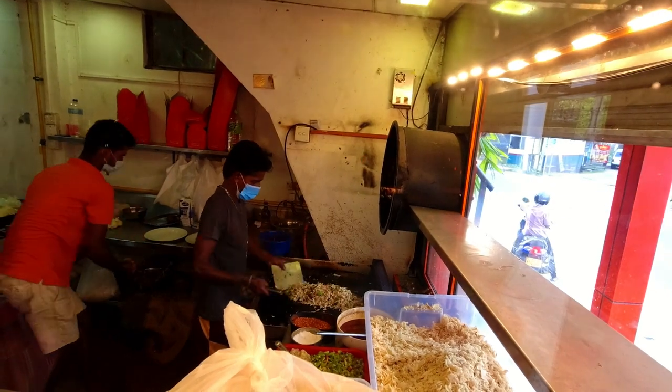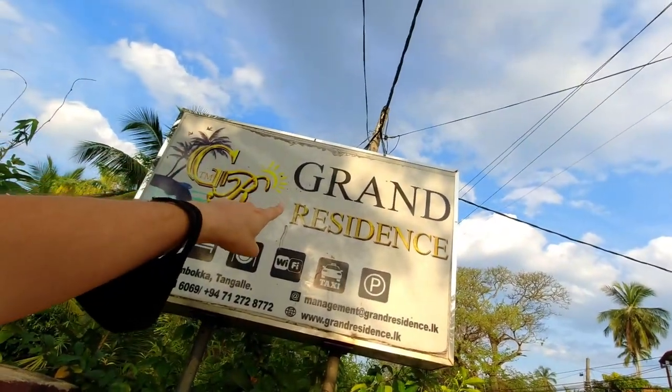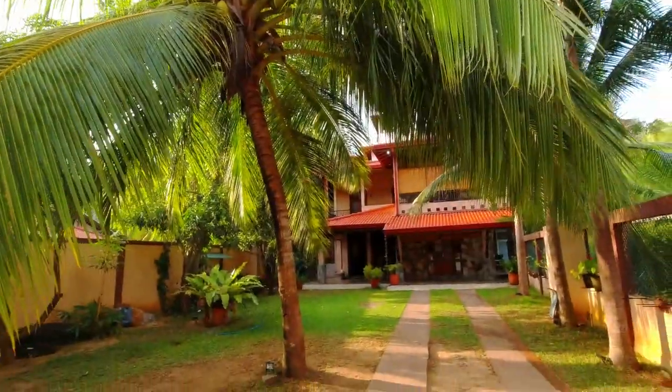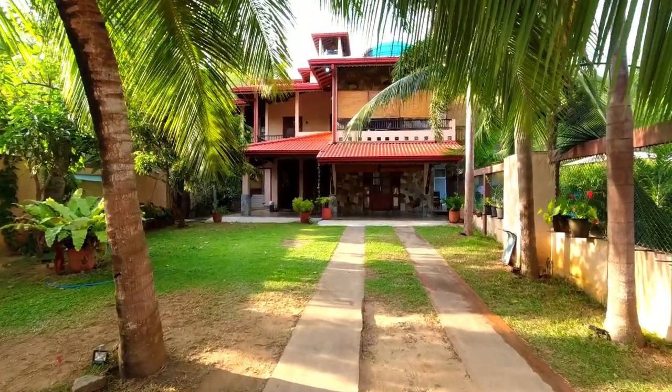But before we go on the Kottu hunt, I would like to show you my accommodation here in Tangalle at the moment. Because I read some comments asking, hey Ken, can you show us your accommodations more often in the videos? And whenever I am very happy with the accommodation, I am happy to show it in the video. And this time I'm staying at the Grand Residence here in Tangalle. It's a small family business, so I like to show it in the video because maybe it can bring some extra business to the family here.